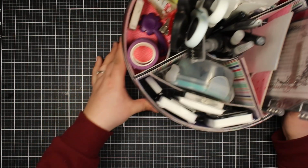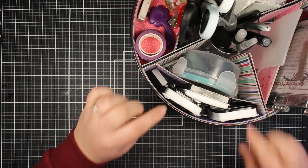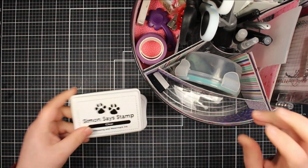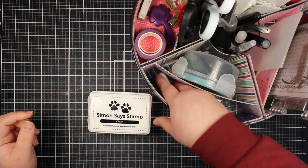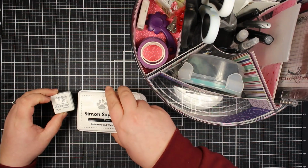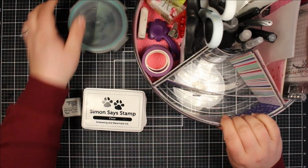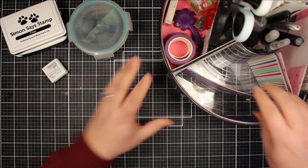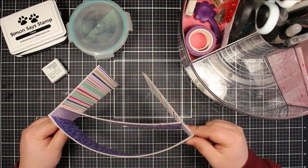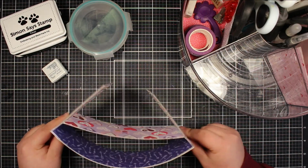So I'm going to show you what it's like. In this particular one, I have got my Memento ink pad, my VersaFine, my Simon Says Stamp clear ink, and then I did end up putting this little VersaFine, which is just a smaller version of that, back in there, but to be honest I don't really use it. And then I've got my stamp chamois. So that's what I needed to go in that compartment. So basically what I built was these removable inserts, and that was a real big thing for me, the fact they were removable.